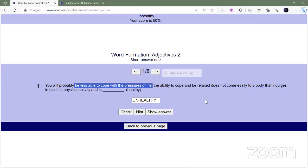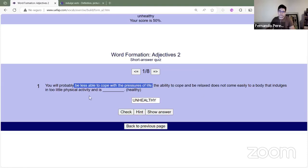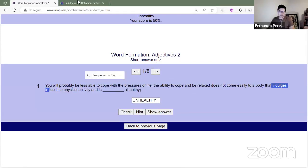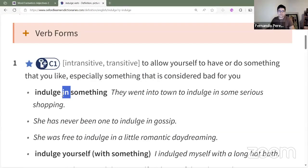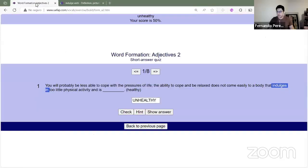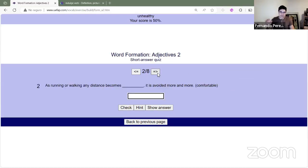This word, the chunk is indulged in? No, the chunk is cope with. No. Ah, the chunk for indulges? Probably. Oh, yeah. Indulging. Okay. Nice observation. To indulge a person in something. It does in something. So, in other words, go to the gym, guys. Let's go to the next.